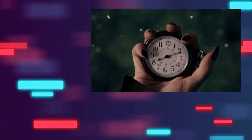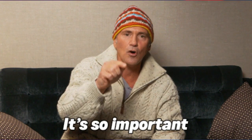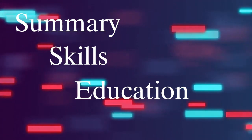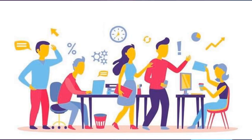Now, as we discussed earlier, there are exactly 15 to 20 seconds for a recruiter or a hiring manager to select you or move towards the next candidate. This brings us to a very important first point, which is to create a great first impression. So how do we create this impression? This impression can be built by these key things, which is how you write your summary, your skills, your education, and your internship experience in your resume as a fresher just out of the college.